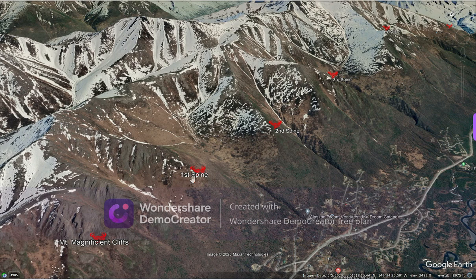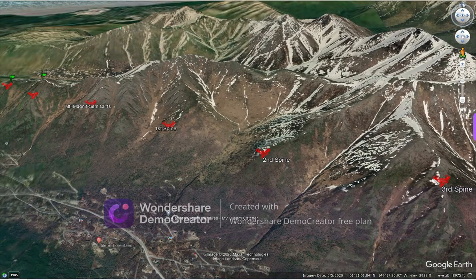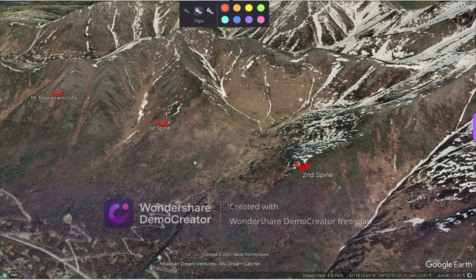So this first spine here is a good spot to climb out or find your first climb. You can notice that it's got a nice big east face. So thermals might be feeding up this east face. It's hopefully been in the morning sun all morning already, so that's a good spot to find your first thermal.